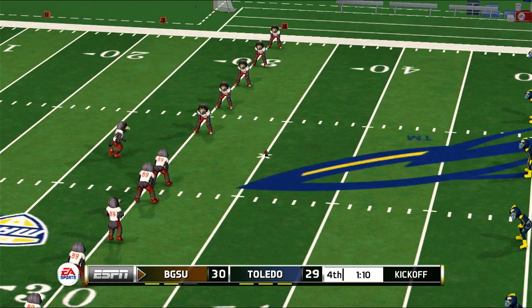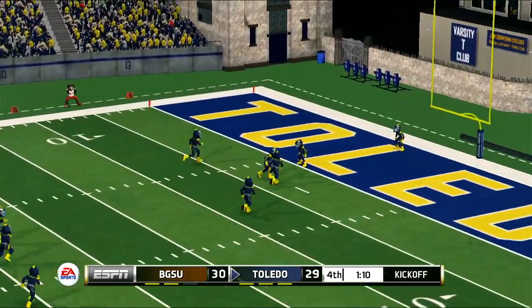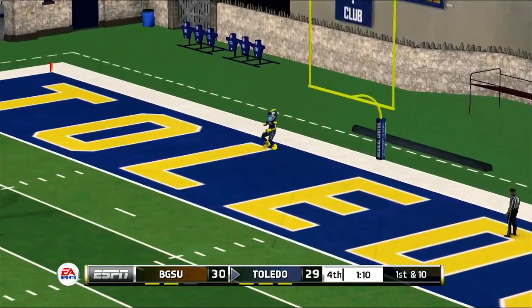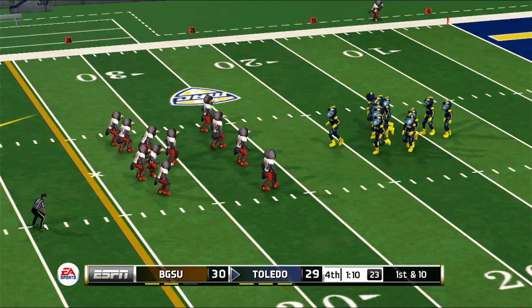Bowling Green to kick. He kicks it off, and he got all of that one. This one's down to the end zone for a touchback. The finish line's in sight. Let's see who wants this one more.